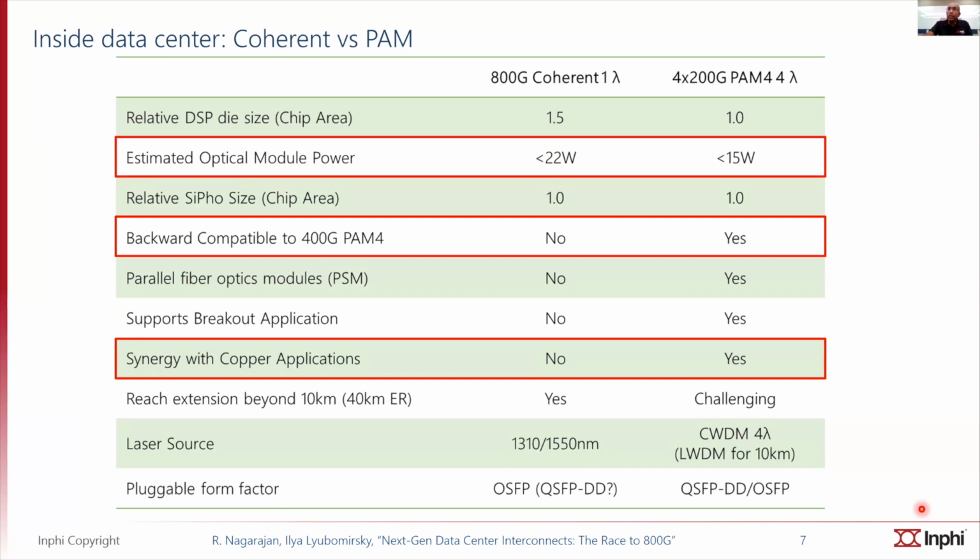There are some challenges for PAM4. I said reach extension beyond 10 kilometers. I would say reach extension beyond 2 kilometers is a challenge, but a variety of other solutions can be brought to bear on this. But we think it's PAM inside the data center at 800 and 16 QAM outside.